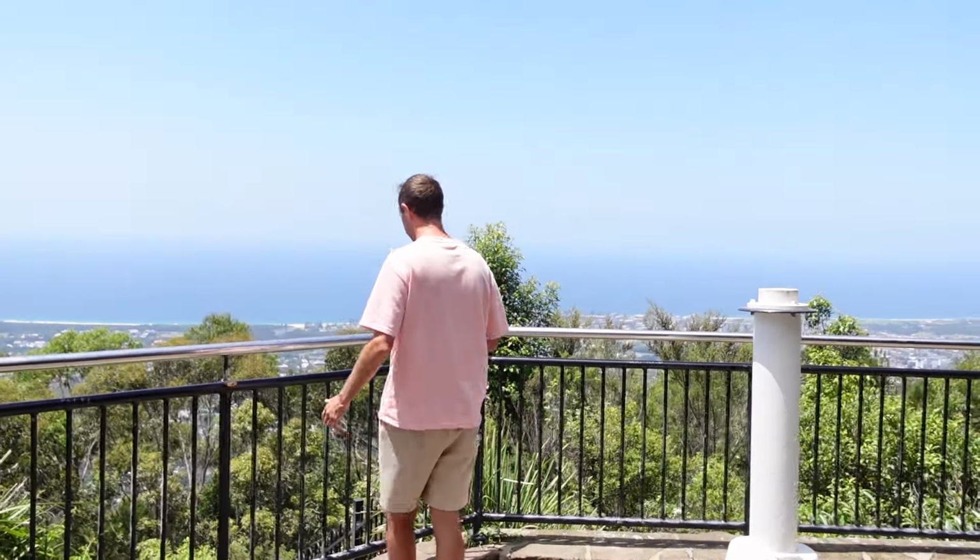Trying to get a little bit better with heights, so that means coming to the edge. It's not so bad here.